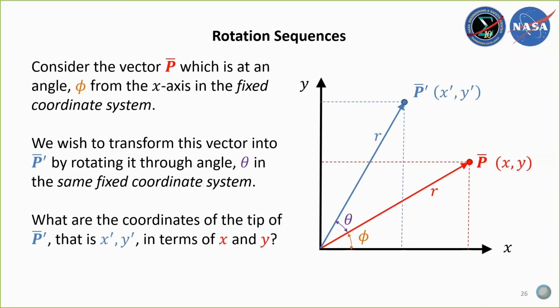So let's consider a two-dimensional Cartesian coordinate system, x to the left, y going up, x cross y is z out of the page. The z will become a little bit more pertinent when we get to the end of this derivation. But I just want to point out that the rotation that we're making here is about the z-axis. It's about the axis that comes out of the page. So let's look at the red vector p. We set it up at an angle phi from the x-axis in the fixed coordinate system. You notice I emphasize fixed coordinate system.